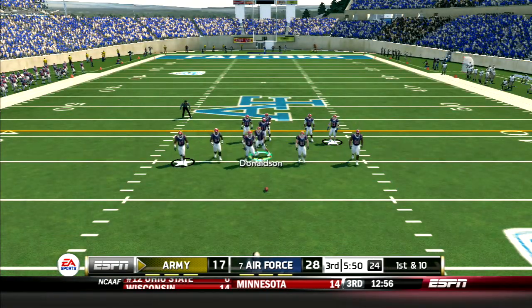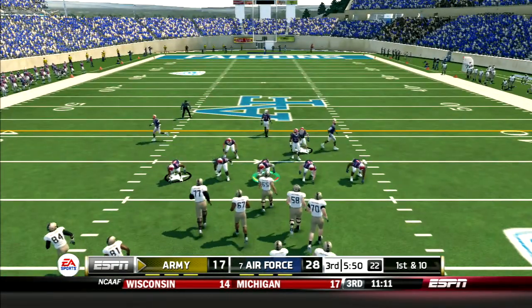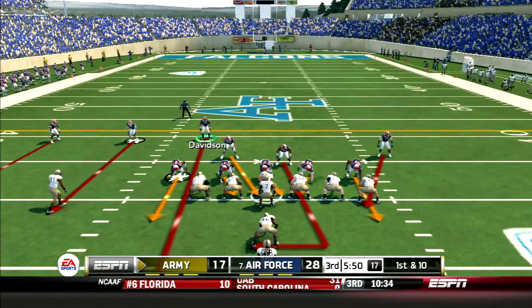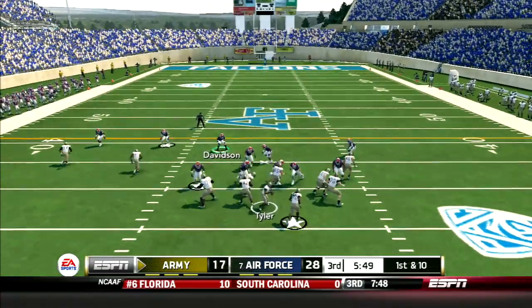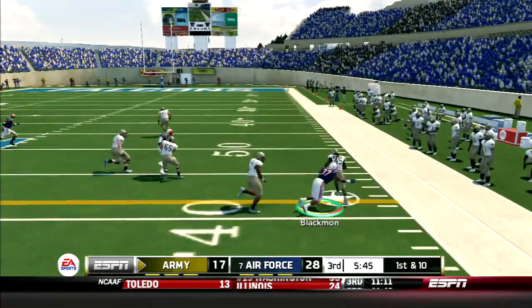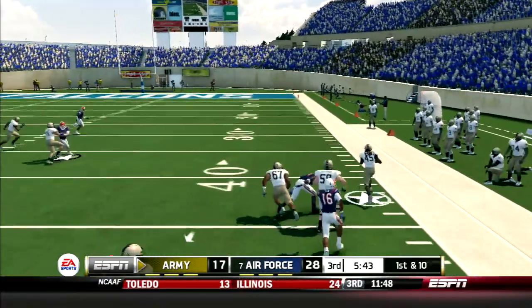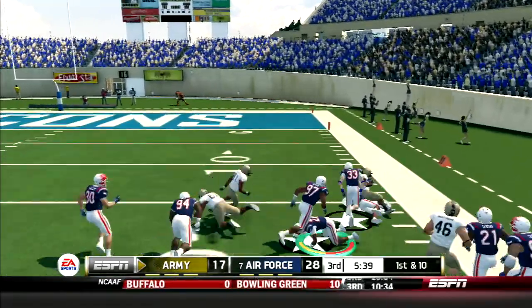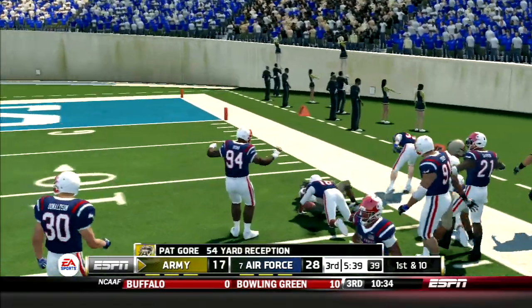There's got to be some sense of urgency to this offense right now. They don't have the luxury of wasting drives if they want to get back in the game. Going right to his tailback. He's to the 40. He's at midfield. Down the sideline. And he's taken down at the 15-yard line.